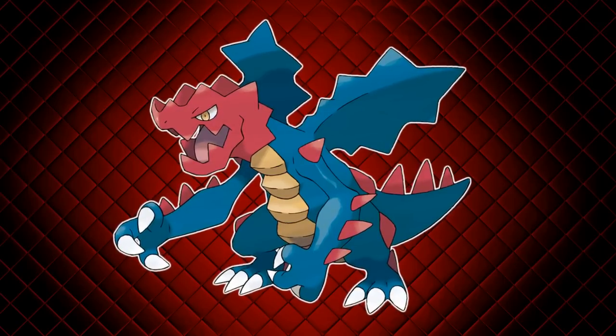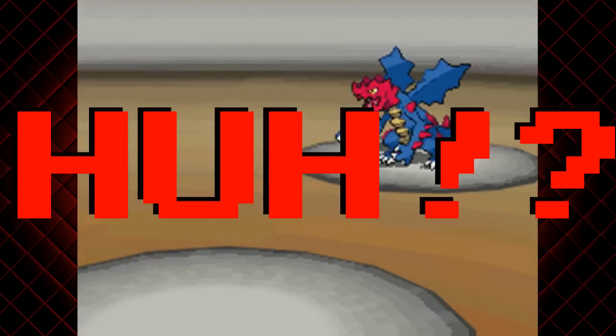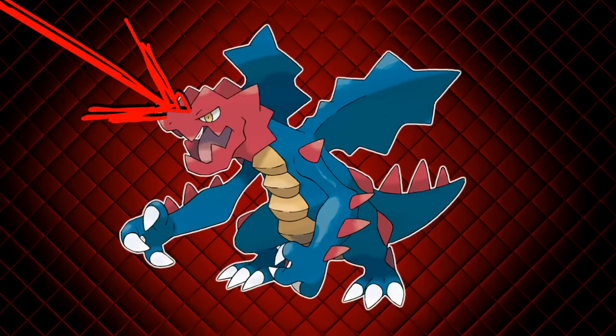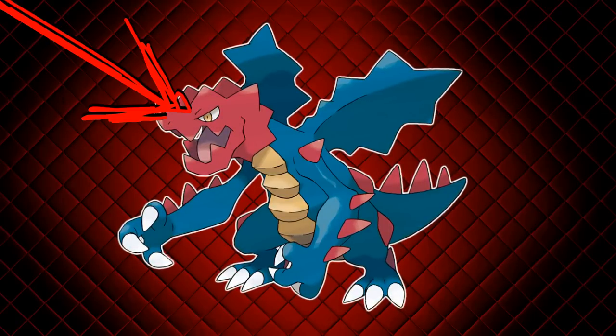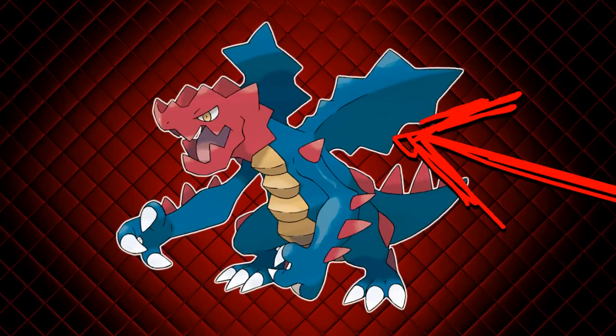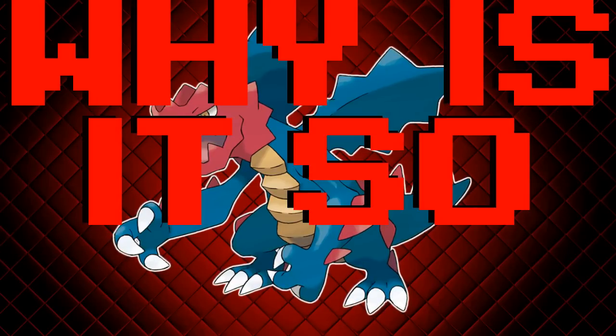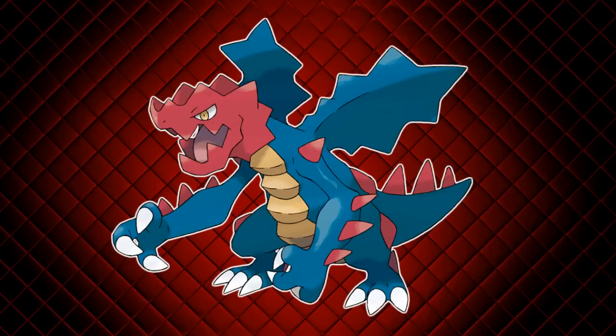I remember the first time encountering one in the wild and just being like, huh? Is this thing made of Legos? Why are its colors so obnoxious? Why is its head a different color from the rest of its body? Why do its wings look like some kind of thorny-ass blue leaf? What's with its super long monkey arms? Why is it so ugly? Even its name is ugly.